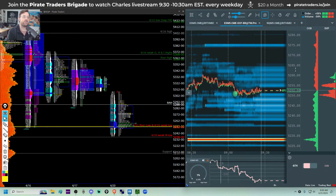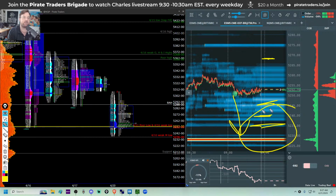So if you're looking at a chart and you've got huge nodes of liquidity below price, one after another, maybe only one above, yes, it is more likely that that market is going to go lower. Okay, because there's just more liquidity to the downside and the market always moves to the liquidity, right?